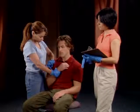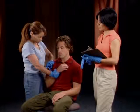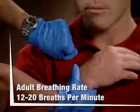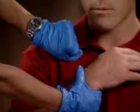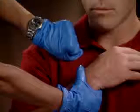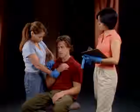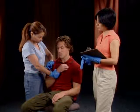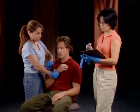Next, you'll check the patient's respiration. As you do this, remember the typical adult breathing rate at rest is 12 to 20 breaths per minute. Someone breathing markedly faster or slower may have a medical problem. To check the breathing rate, watch the patient's chest or place a hand on it while timing for 30 seconds, then multiplying by 2. Attempt to check a patient's respirations without them knowing you are doing so.